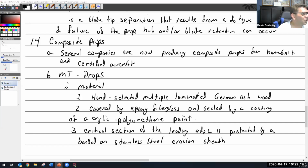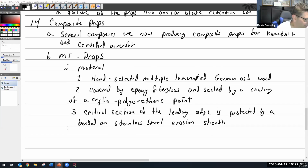I've been told that the 2 blade prop is a better cruise prop, but the 3 blade is a better climb prop. So it's outside of our realm here to get into that stuff.